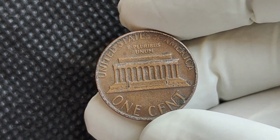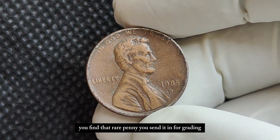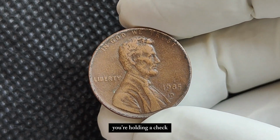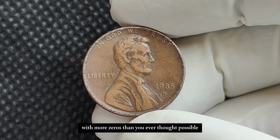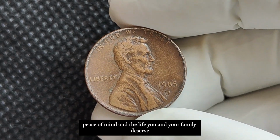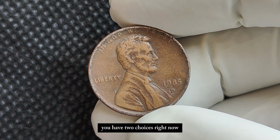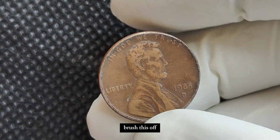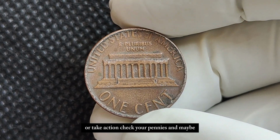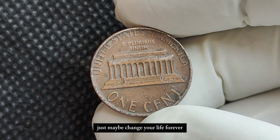Imagine this. Picture this. You find that rare penny. You send it in for grading, and just a few weeks later, you're holding a check with more zeros than you ever thought possible. No more debts, no more worries, just freedom, peace of mind, and the life you and your family deserve. You have two choices right now: brush this off and let your fortune slip through your fingers, or take action. Check your pennies and maybe, just maybe, change your life forever.